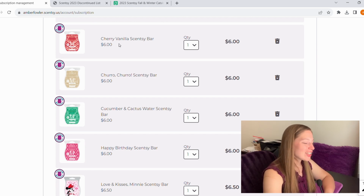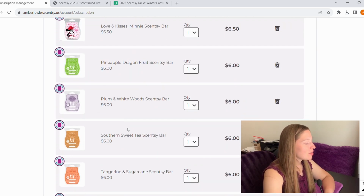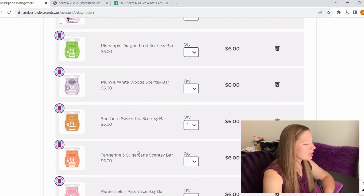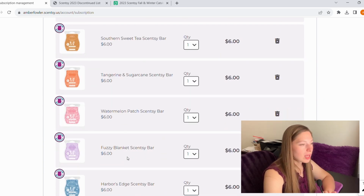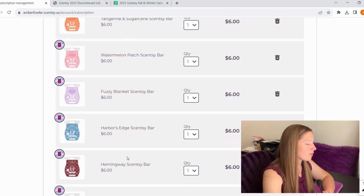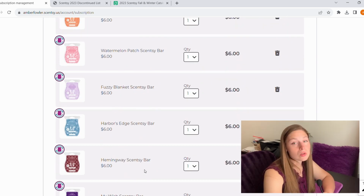So I've got Cherry Vanilla, Churro Churro, Happy Birthday, Love and Kisses Mini, Plum and White Woods, Southern Sweet Tea, and a bunch more. This Pineapple Dragon Fruit, Tangerine and Sugar Cane, those came from a Sunshine State of Mind set collection that we had. It came with three bars. I think all three of them are in here. Yeah, Ocean Air and Coconut Water. Yep, all three of those are in here. That was a great trio set, by the way.